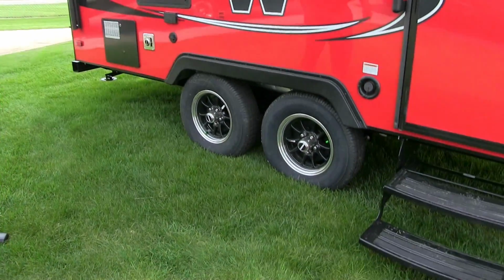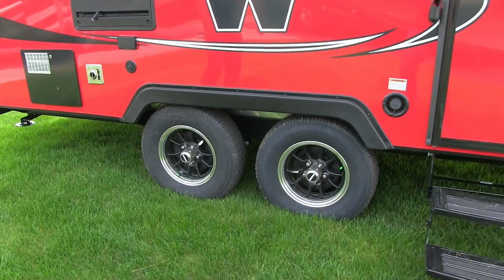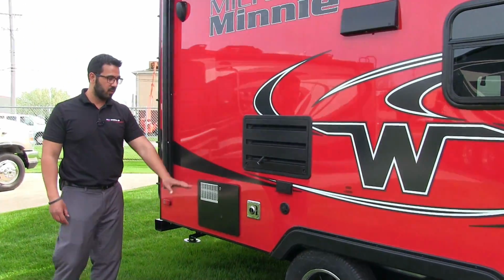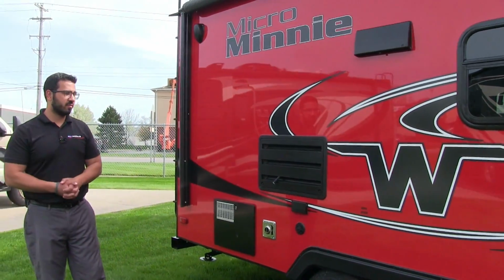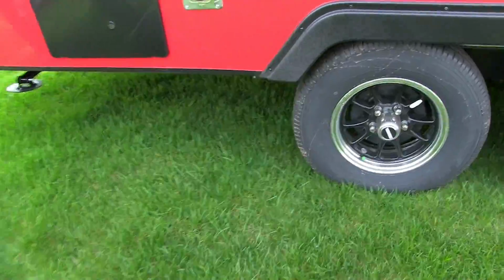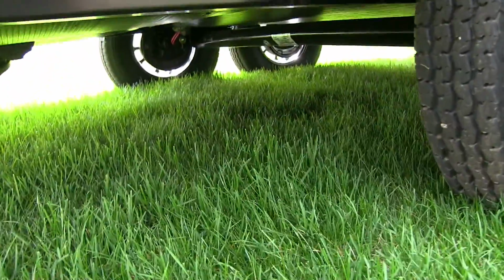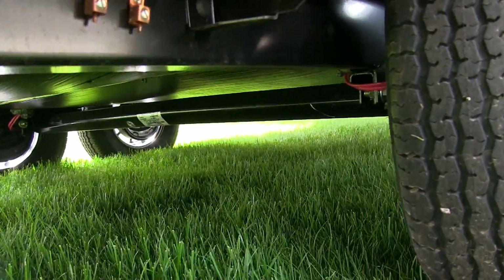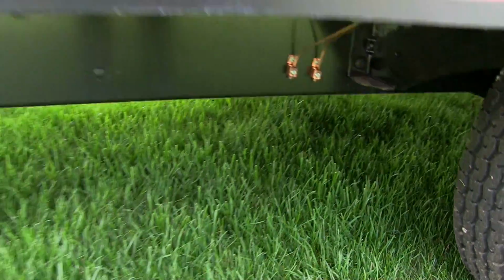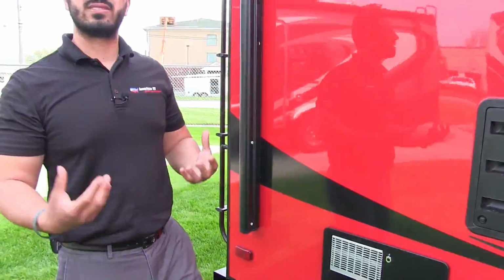If you take a look at the wheels on here, you will see these are aluminum alloy wheels. That way they don't rust on you. You'll also notice they are nitrogen filled tires, and if you look at the axles here underneath, you will see these are actually torsion axles. That's going to be an advantage while going down the road. You'll get better towability with those. Again, just nicer components that they're putting in the Winnebago product.